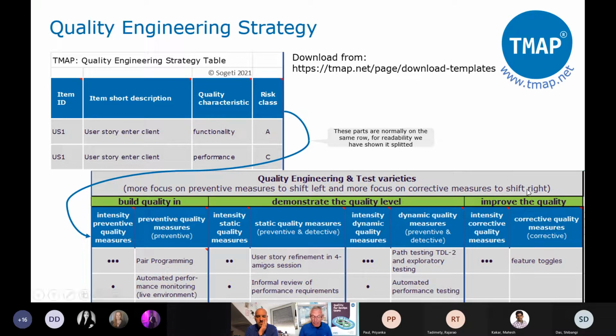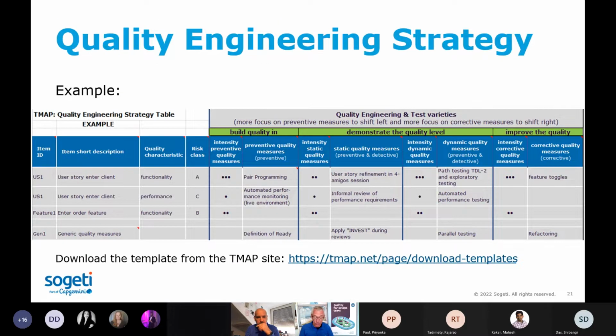And finally, we have the column of improving the quality, where we have the corrective quality measures. And here we also put 3 bullets with feature toggles. So that is the quality engineering strategy table that a team should make to support applying the correct quality measures on their activities and related to the user stories, or generic quality measures, like Dennis already mentioned, and I think that's on the next slide.